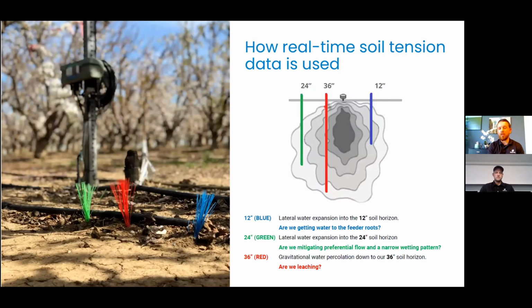Now, what we're doing with these 1K sensors is installing them strategically within the orchard at 12 inches, 24, and 36 inches. Our 12-inch sensor is there to track our feeder root and our early root water uptake. Our deeper depth at 36 inches is to track our lateral water movement and make sure that we're mitigating leaching fractions. And our 24-inch sensor is tracking that lateral water expansion through the median of that root zone.